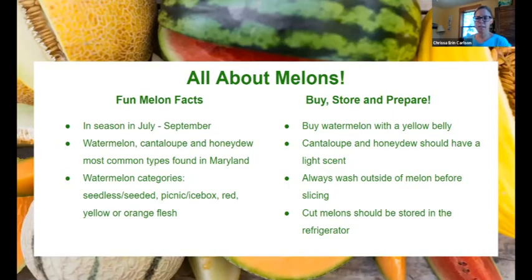So yeah, here's some information about melons. So melons are in season in Maryland from July through September. So if you have been at the farmer's market, you've probably been seeing melons for the last couple of weeks. The most common types that we see in Maryland are watermelon, cantaloupe, and honeydew. There's one that I just learned about called canary melons. They're bright yellow on the outside and light green on the inside. And when we're talking about watermelons specifically, there's a couple different categories that they can fall in.